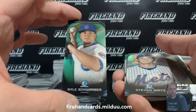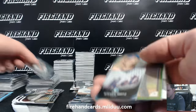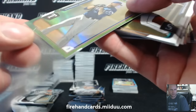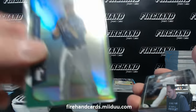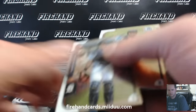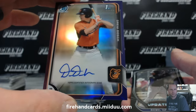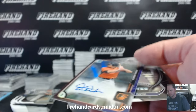First numbered tall boy we've gotten. Maxie Ho and the Cubs. Green Anthony Renato, Texas Rangers, number 99. Yasmani Tomas. What? Who's Tomas? I don't know who that is. Number 99. Drew Doche for the Orioles, purple auto to 250. Finn and LJ Maya, Angels and Orioles combo on the board, number to 250.